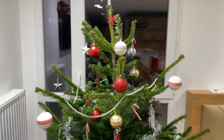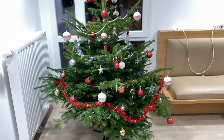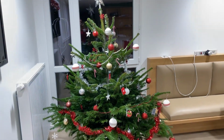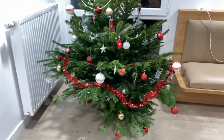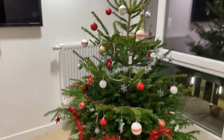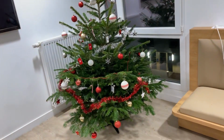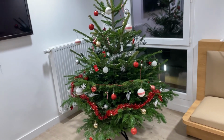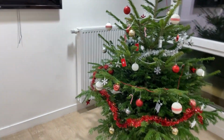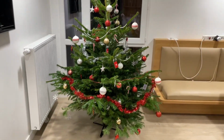Christmas tree. I don't know how it looks, but I'm kind of happy and satisfied with it. I don't know if I should have placed some things elsewhere, but I think this looks good for starters. Yeah, anyway, Merry Christmas.